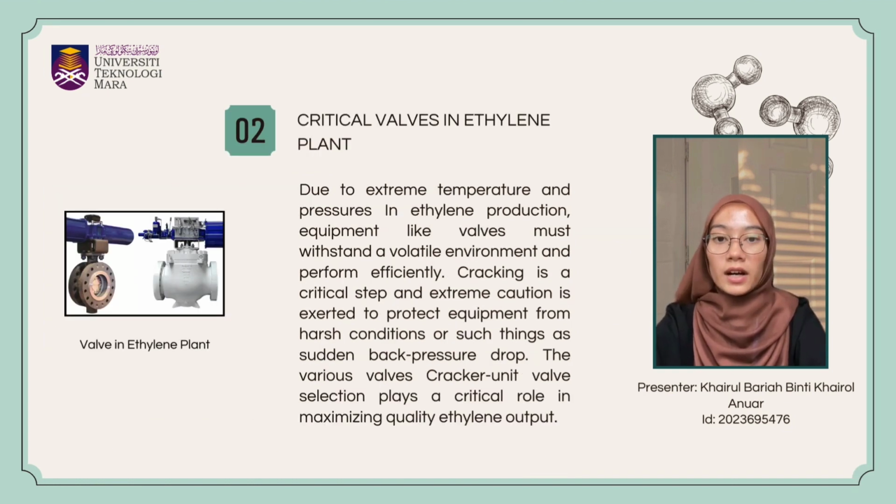Secondly is critical valves in the ethylene plant. Due to the extreme temperature and pressure in ethylene production, equipment like valves must withstand a volatile environment and perform efficiently. Braking is a critical step and extreme caution is exerted to protect equipment from harsh conditions or such things as sudden back pressure drop. In the various valves of the cracker unit, valve selection plays a critical role in maximizing quality ethylene output. Several valves are involved in obtaining the suitable ratio of inputs.